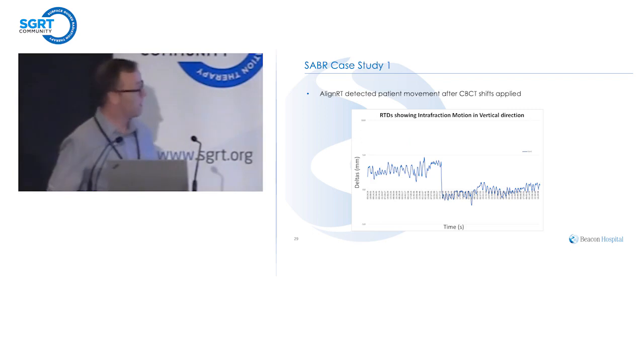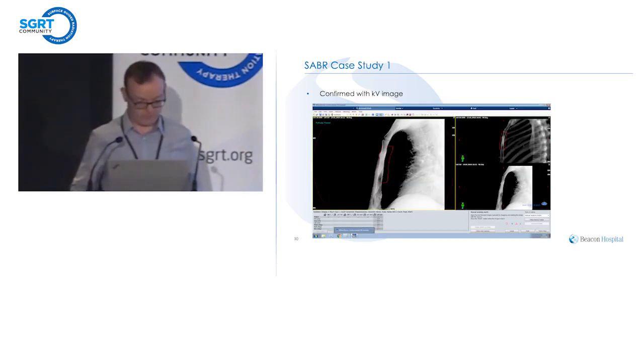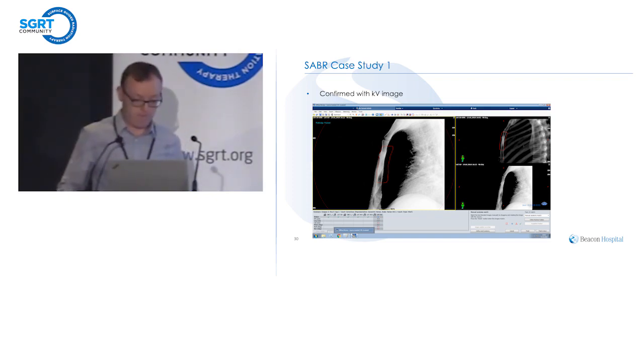When Align RT detected that the patient had actually moved, you can see the jump here in the deltas. We actually had a therapist who was looking at the patient on the CCTV at the time and swore blind that the patient hadn't moved. So we took a kV image just to confirm that, and there's the DRR, and you can see quite a big shift there. So it actually turned out it was a 7mm longitudinal shift and a 4mm vertical shift that we just didn't see on the in-room monitors.